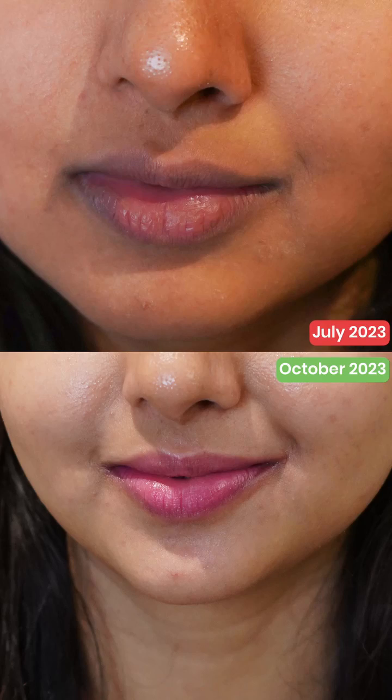I have tried various products in the past, but no product has given me such results. I'm so glad I documented my before and after journey because I can see a clear difference on my lips now than it used to be.